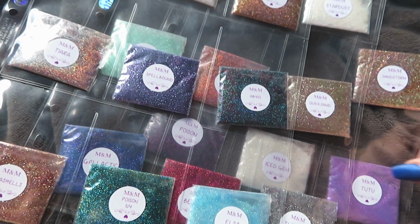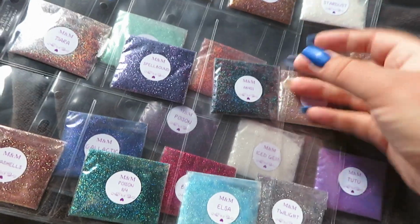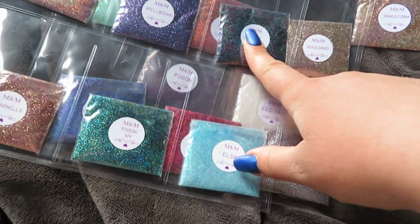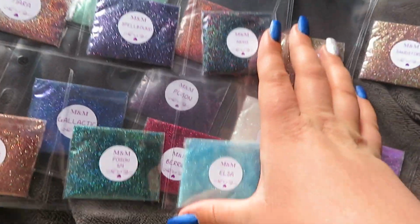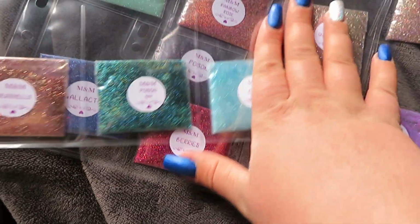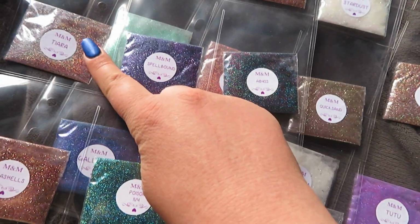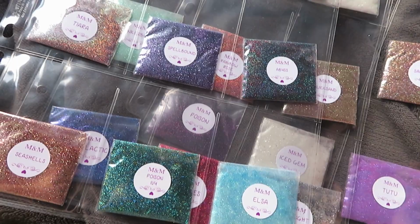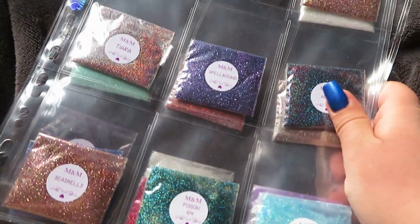They're absolutely fantastic. And I love every single one of these glitters. I think my favourites probably are the Abscess, the Poison Ivy, and Berries, and Stardust, and probably Tiara. I just love them all. I think they're all great. I can't wait to use them, and I'm literally just so happy.